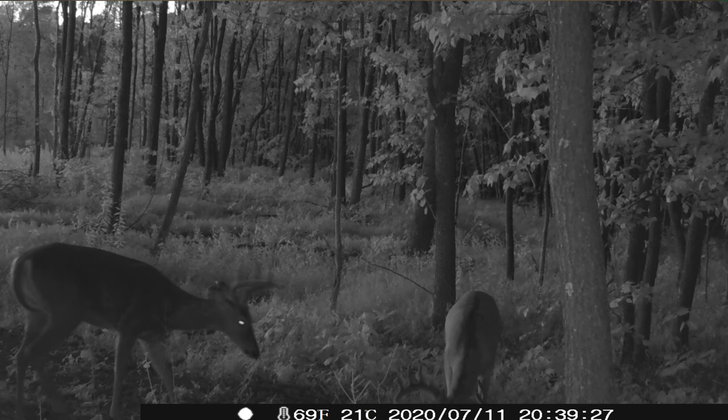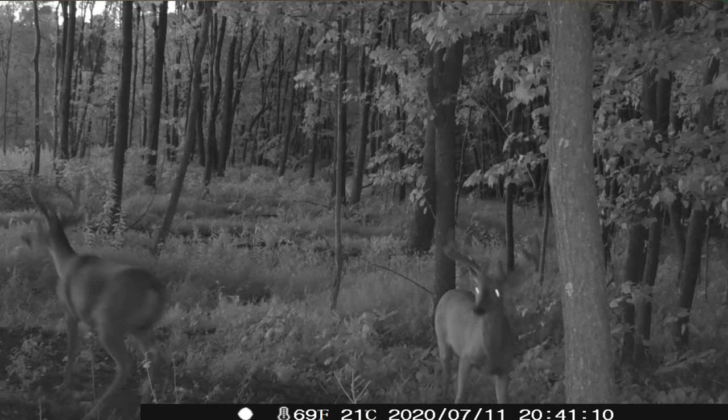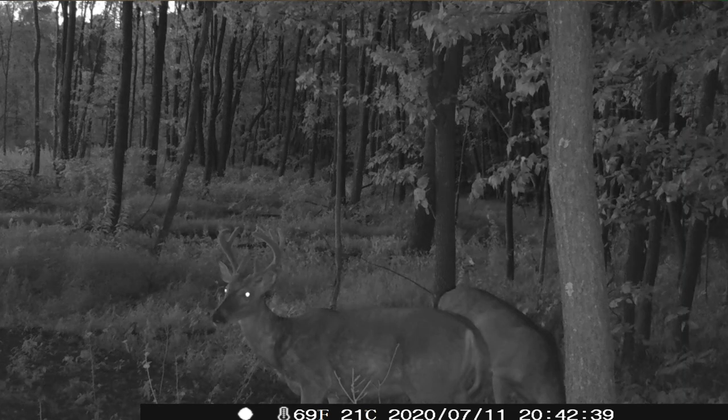Ooh. There's two bucks right there. Yeah, same bucks. They heard something. They did. Probably you tapping on the table. Oh, look at that one. That's a good shot right there. Looking, doesn't even notice the camera's there. They are some beauts.